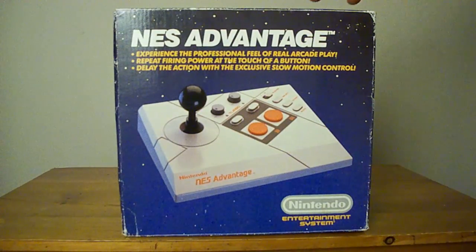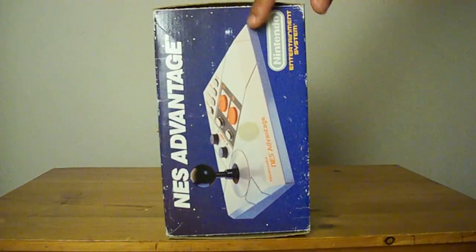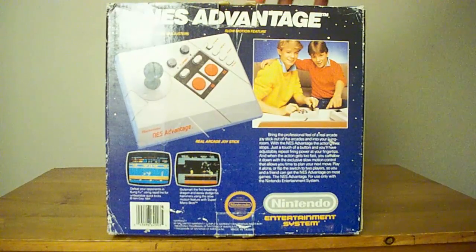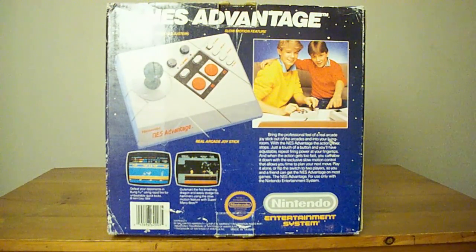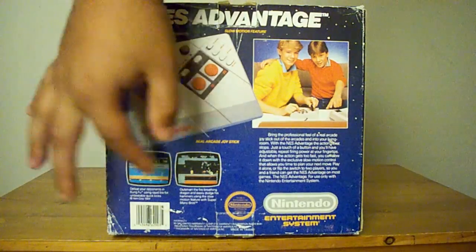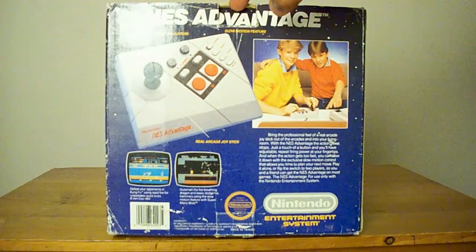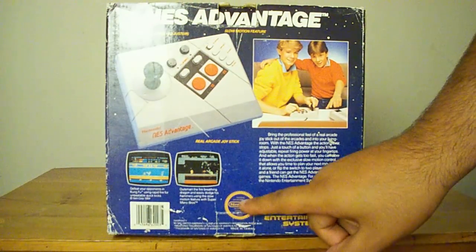Here we have a boxed NES Advantage, and it is in really good condition. Not just a little bit of shelf wear, not much. Now, this didn't come complete with the styrofoam insert or anything, so it's just the box and the NES Advantage, but the Advantage is really clean. Pretty much looks like it was never used. I've seen a lot of them turn yellow or they're really crusty, but this one is really clean. Here's the official Nintendo seal.